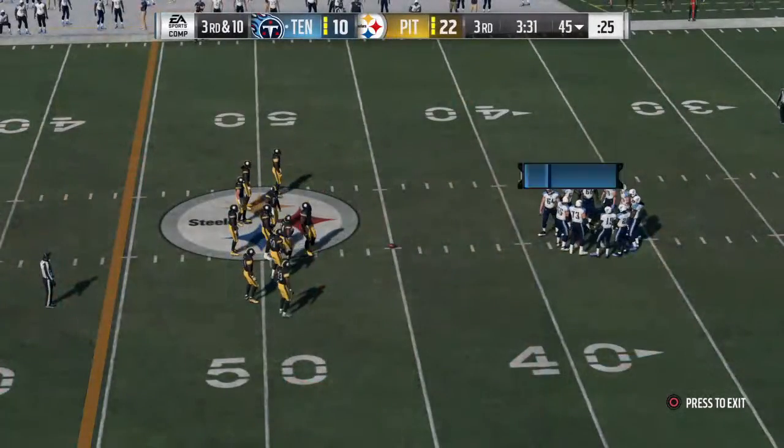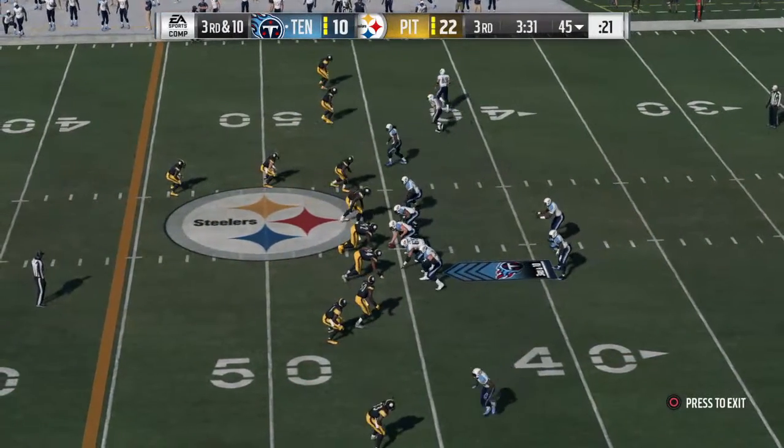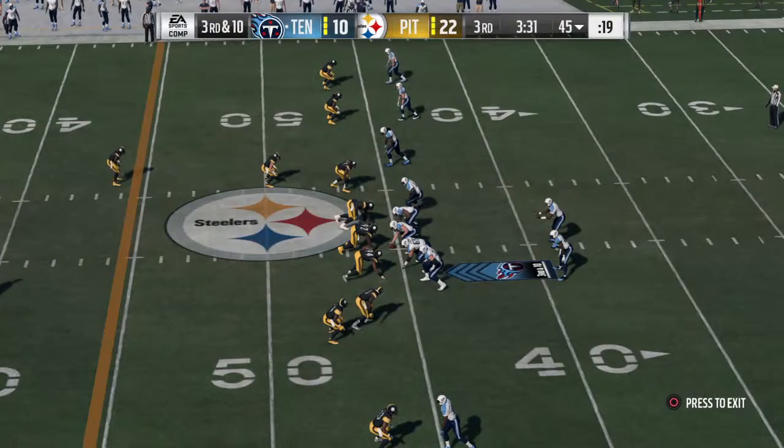The Titans on 3rd down. They've had their troubles, just 1 for 6. This is 3rd and 10. Let's go.